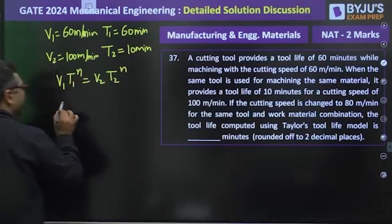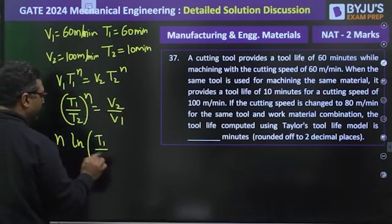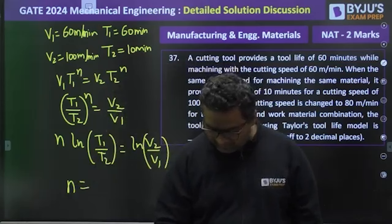From here we can write (T1/T2)^n = V2/V1. Take log both sides, n ln(T1/T2) = ln(V2/V1). This will give you the value of n. I have already solved it for you, to save your time. The n value comes out to be 0.285.